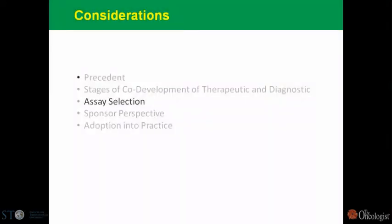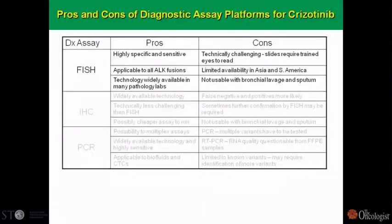So now, how do we select the assays? And looking at the crizotinib story as an example, really we looked at FISH, IHC, and PCR. So the advantages for using FISH was we knew it was highly specific and sensitive. It was applicable to all ALK fusions, and the technology was widely available in many academic pathology labs. As we've since learned, not all community laboratories have similar capabilities.